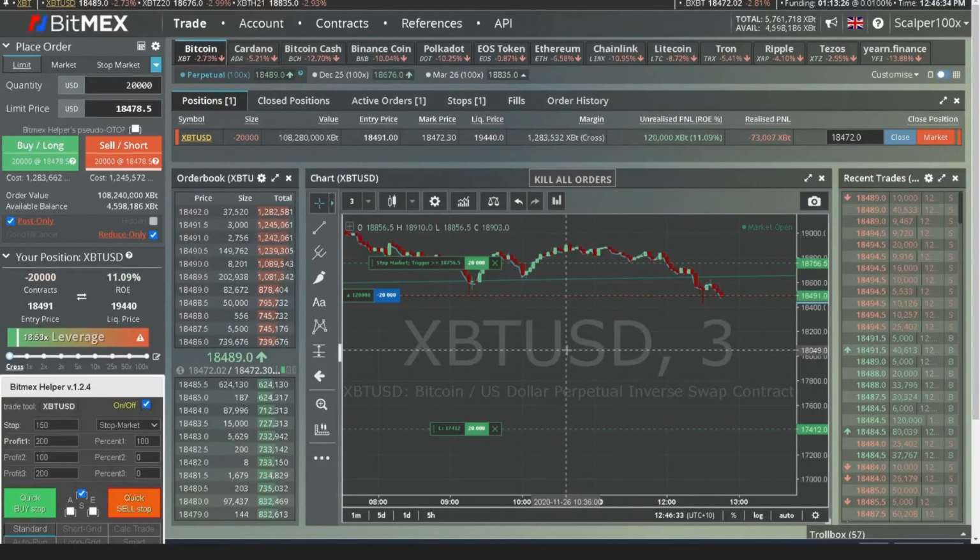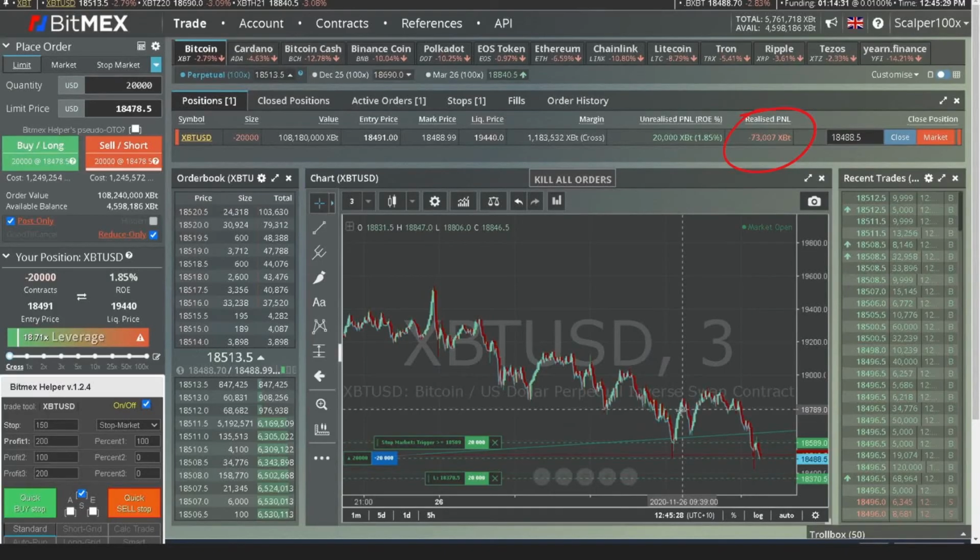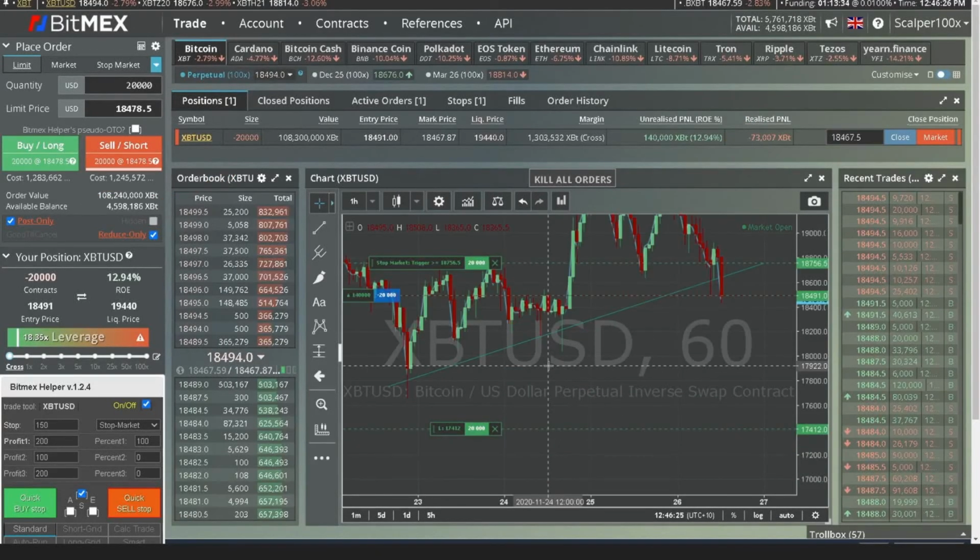We're only a few minutes in the trade. And just notice that because we stop market ordered in, our realized profit is negative 73k. This came straight out of our available balance. Here we see a bunch of stops that are about to be eaten up, just all across this level.